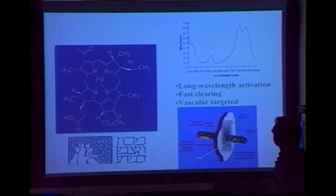The characteristics are that it has an extremely long wavelength activation, way out at 760 nanometers, and it's extremely fast clearing. You give this drug and it has disappeared within half an hour. So the treatment is completely vascular. The treatment works while the drug is in the blood.